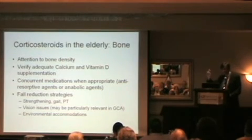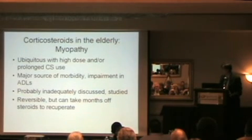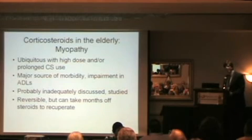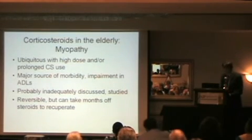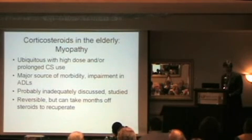I don't care what the test shows. I don't want them to be having fractures. So you have to be particularly vigilant in the elderly. The second thing that I'll talk about, and again, there's many side effects of steroids, but these are the ones that I think are particularly relevant in the elderly, is steroid-induced myopathy.